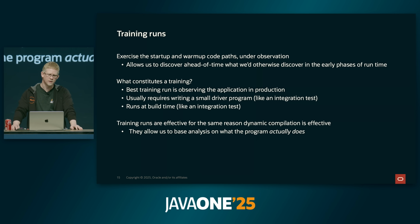Training runs are effective for the same reason dynamic compilation is. They allow us to observe what's actually happening. And we found that they are quite unreasonably effective. We expected to need to do more static analysis when we started this project and have found that training runs get us a long ways. So if we're not used to thinking about training runs, what's interesting is that they're already in use.